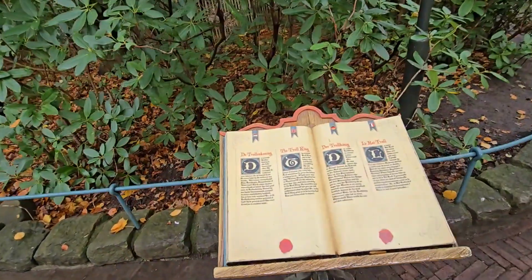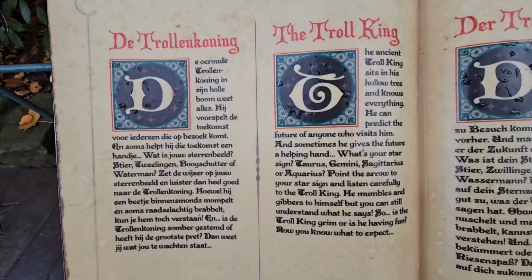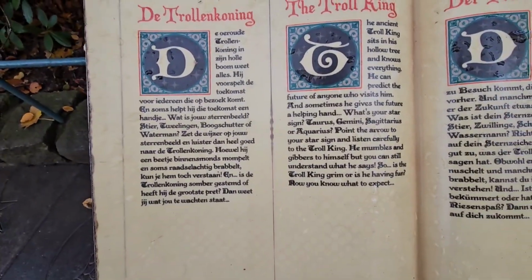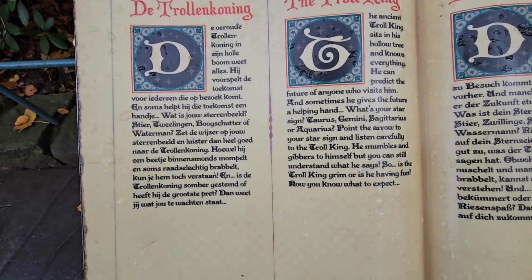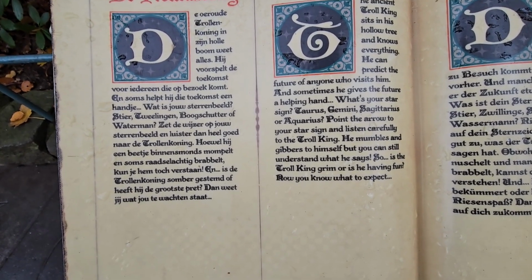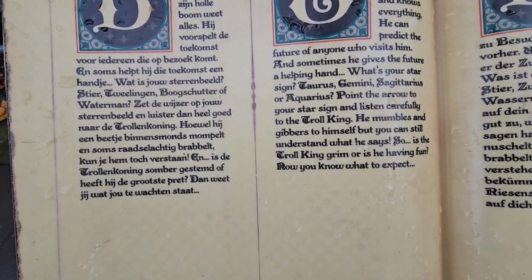So that is the Troll King. The ancient Troll King sits in his hollow tree and knows everything. He can predict the future of anyone who visits him. Sometimes he gives the future a helping hand. What's your star sign? Taurus, Gemini, Sagittarius or Aquarius? Point the arrow to your star sign and listen carefully to the Troll King. He mumbles and gibbers to himself, but you can still understand what he says. So, is the Troll King grim or is he having fun? Now you know what to expect.